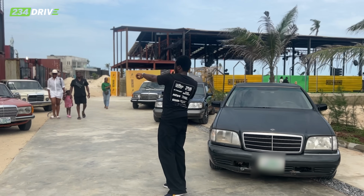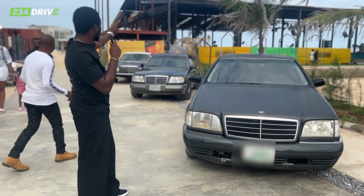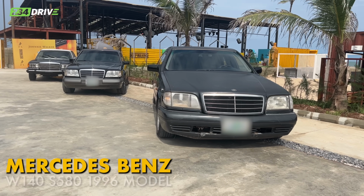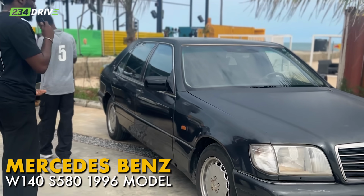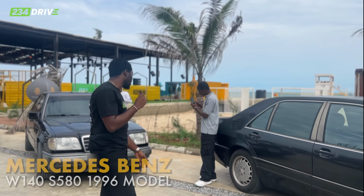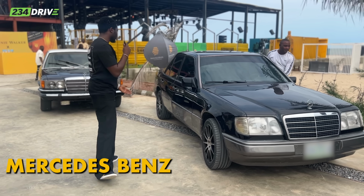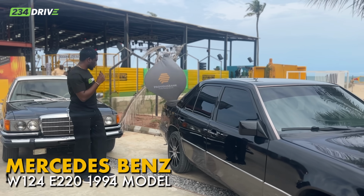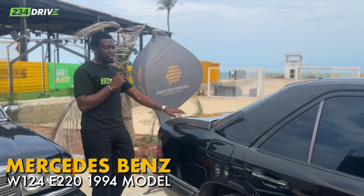I already showed you the W123, but we have an S580 here, we have an E220, and we have an SCL. So this one is an S-Class, a full-size luxury sedan from Mercedes-Benz. Very comfortable, big engine, presidential car. And this is our E-Class of today. So this is an E220, all blacked out. So yeah, this looks clean too. Looks rugged.